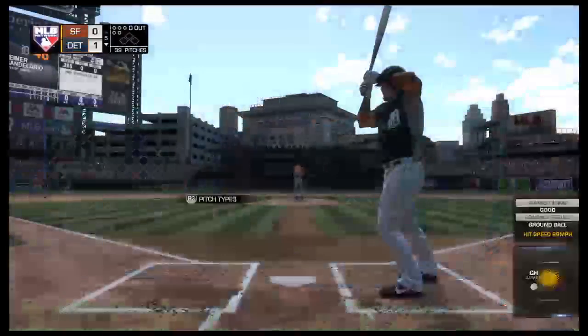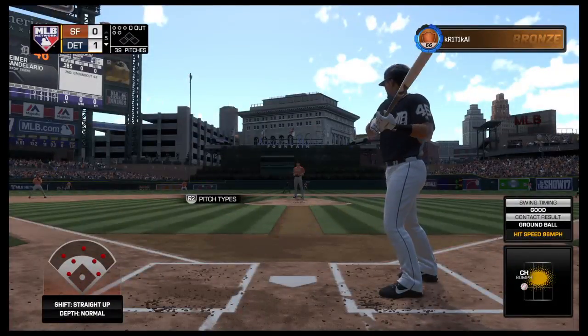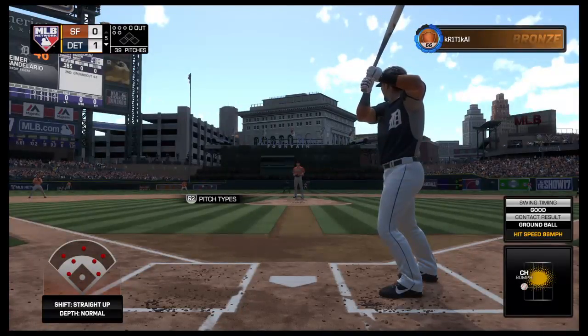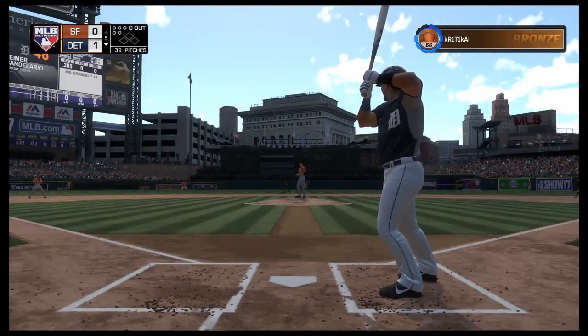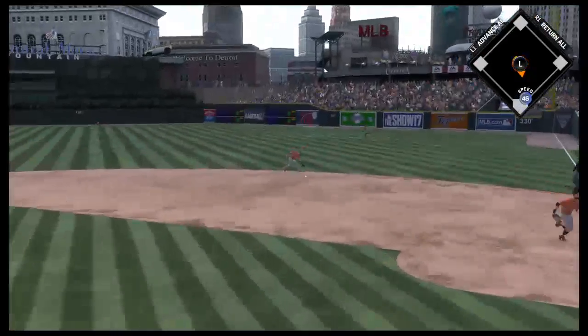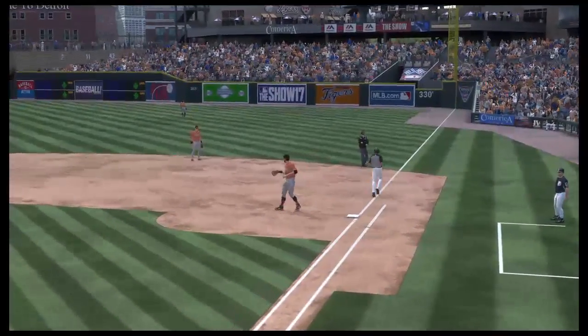At the plate, Jeimer Candelario. He'll lead things off as we begin the home fifth. Here's the first pitch to him. Hit hard on the ground towards second. Panik's got it, and a rather easy first out.